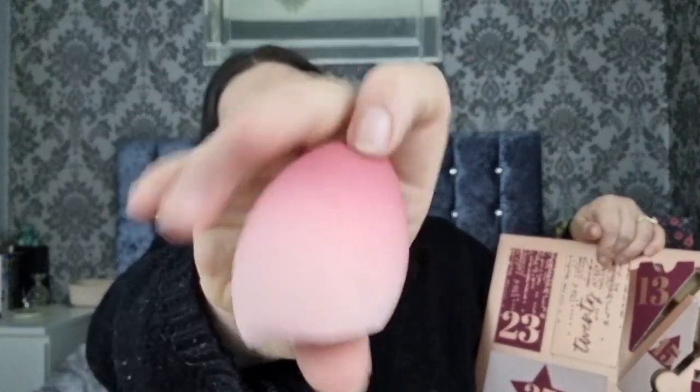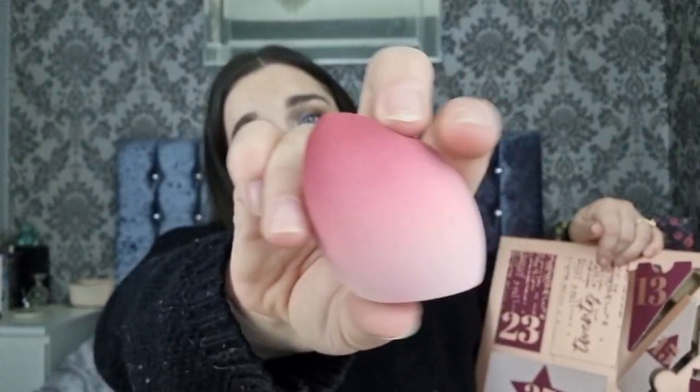It's an ombre sponge. I'm so giving this to my niece. I think she'll appreciate this so much. Look at this sponge. It's ombre. I mean, this sponge is ombre. I love that. I love that. Yes. Favourite day so far, the ombre sponge. So that was day number 21.